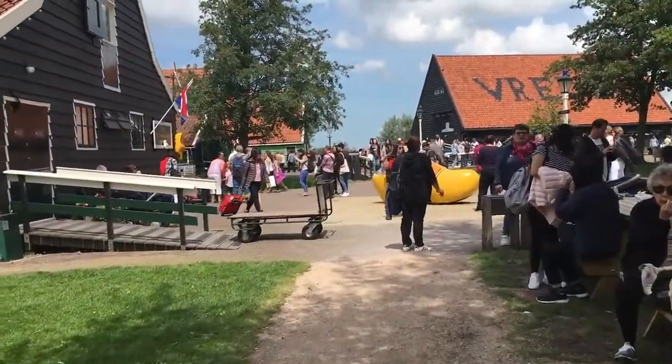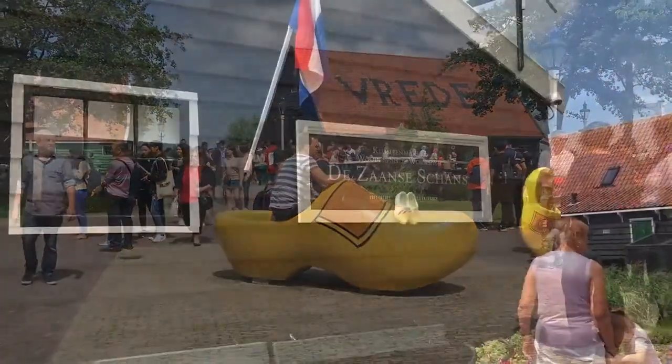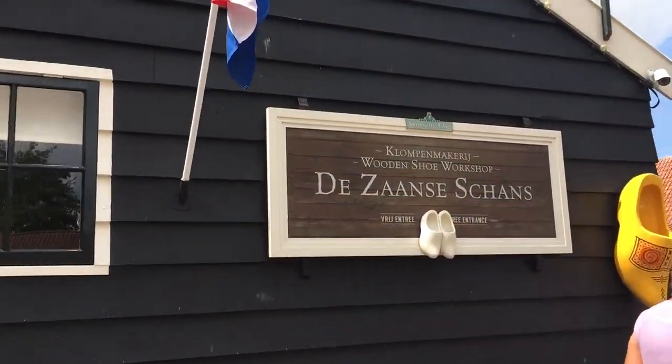So, here we are. Club workshop. The Zaanse Schans wooden shoe workshop.